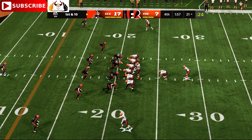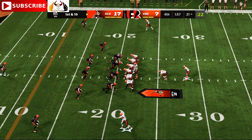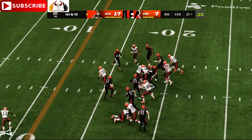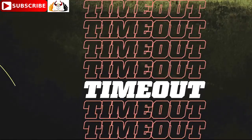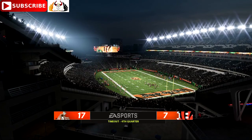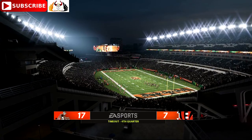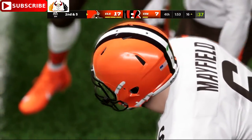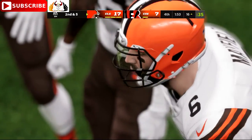And not totally home free yet, but it's looking good as they come up 1st and 10. Handoff comes to Chubb. And he'll take it down here just shy of the 15 at the 16-yard line. And whistles, and we're going to have another stoppage of play as they call the timeout on defense with 1:53 left.